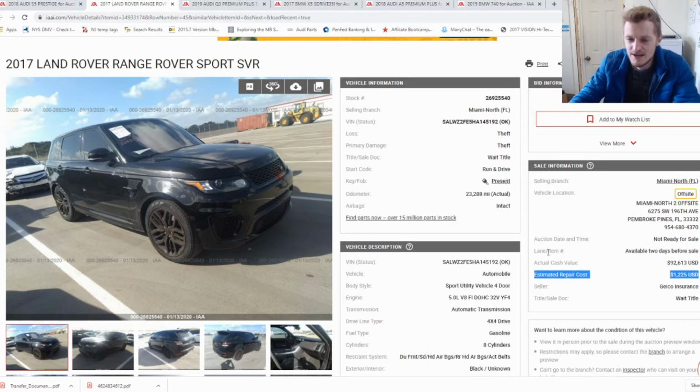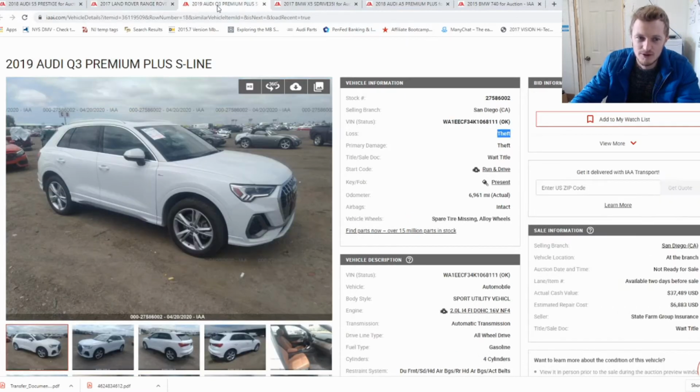But as you can see, $90,000 car and only $1,000 worth of damage, and it's still a salvage. It's still at the salvage auction. So when you buy this car, you guys will save a lot of money. You can probably save at least like 30 grand or more. So you can probably buy it for like 50-60% of retail price and save thousands of dollars, and there's nothing wrong with the car. Let's look at this 2019 Audi Q3.